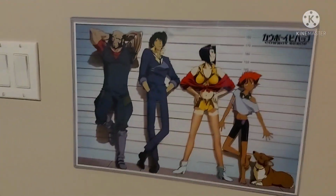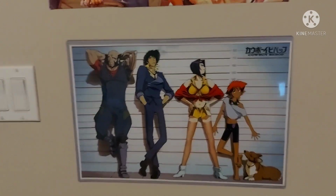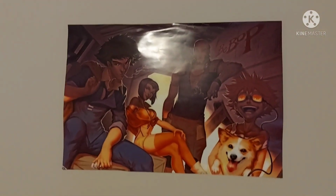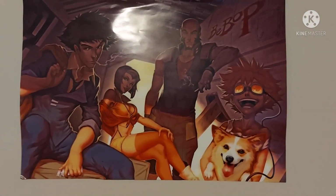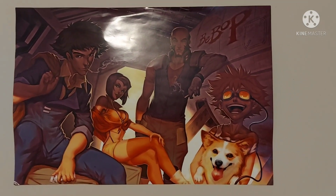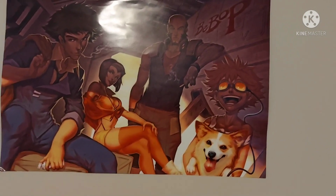Background here. These ones, everyone's seen. They sit over my shoulder when I'm at my desk. Cowboy Bebop, that's an official poster. This one is fan art, and it is so good. Just phenomenal art. And an adorable little Ein. Ein!